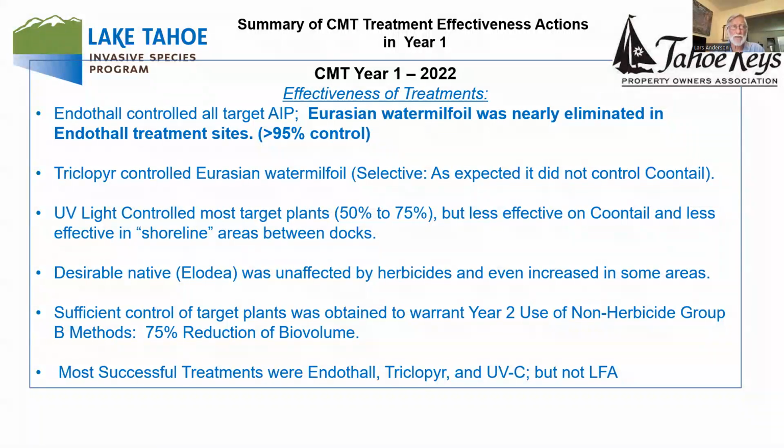The reason we use triclopyr is because that herbicide actually moves into the roots and rhizomes of the Eurasian water milfoil, so it can provide a longer-term control. In the third bullet down, you see we had good control with our UV light in most target plants, 50 to 75% reduction. This is a unique approach, operational approach for UV light. It was less effective on coontail, partly because coontail forms a very dense mass, and sometimes that mass actually shades out some of the UV light so that the top might get controlled, but below that may not get the effective exposure that it needs. There's also some difficulty in getting treatments in between docks in the site.